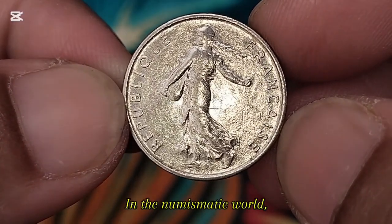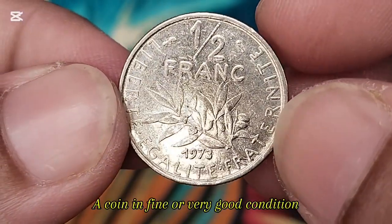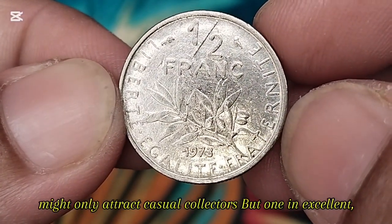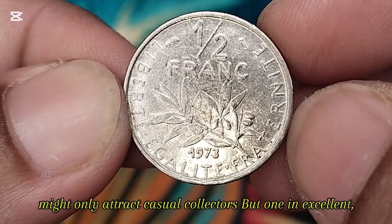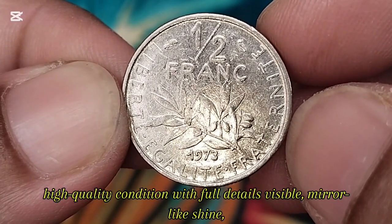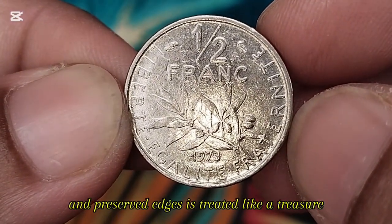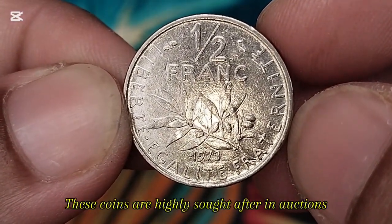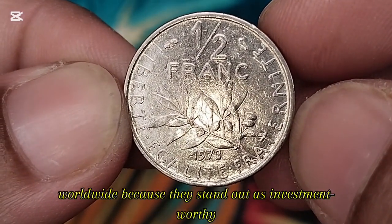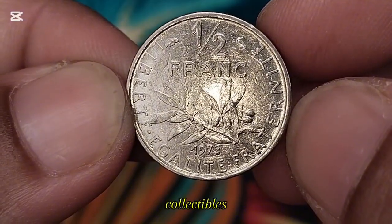In the numismatic world, condition is king. A coin in fine or very good condition might only attract casual collectors, but one in excellent, high-quality condition with full details visible, mirror-like shine, and preserved edges is treated like a treasure. These coins are highly sought after in auctions worldwide because they stand out as investment-worthy collectibles.